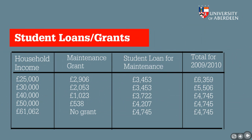So the slide on screen just demonstrates the breakdown in payments from 2009-2010. For example, if your household income was £30,000, you would get £2,053 maintenance grant, so that wouldn't need to be repaid. And the student loan would be £3,453, and that would be paid back.